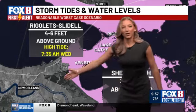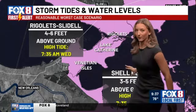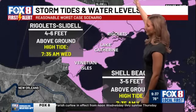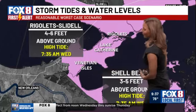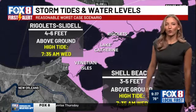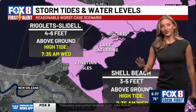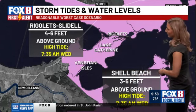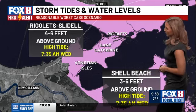eye, or if it goes just up through the New Orleans metro, because you'll see all of that water getting pushed into the lake. And then as it passes by, we're going to have the winds coming from the west, and it will come back out through these areas. So high tide was this morning. It's going down now. We'll see low tide this afternoon, so that's going to be a little bit helpful there. Shell Beach, 3 to 5 feet too, same problems.